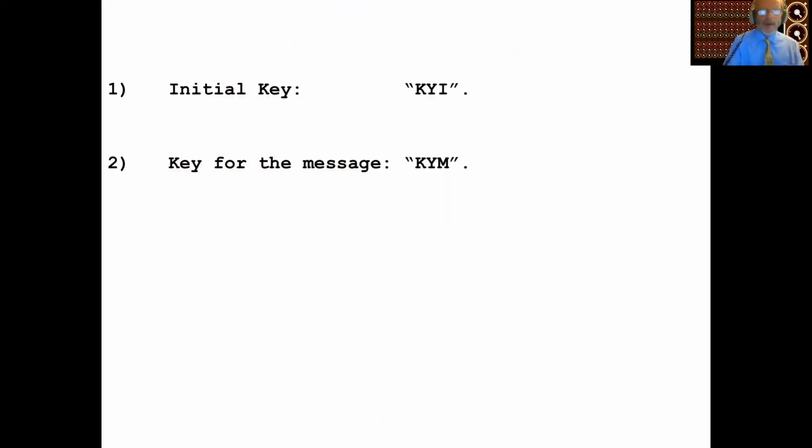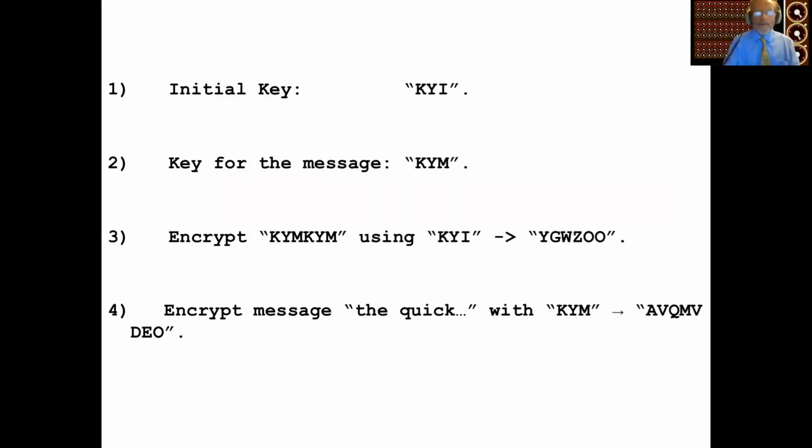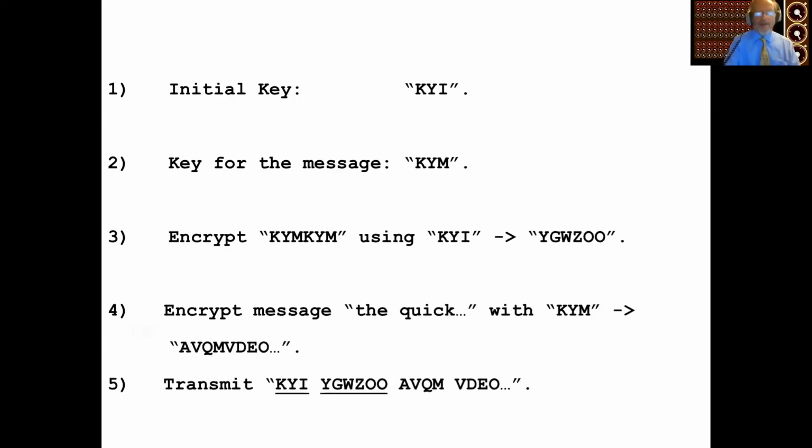Let's say now we're not going to have an initial key, the daily key. We're going to have an initial key which changes for every message. And then we're going to have a second key which changes for every message if it's being used correctly. So we'll have an initial key for this message, which I've denoted as KYI, and a key for the message, which I've denoted as KYM. So once again, we're encrypting KYM twice using KYI, and then we preface the message. Then we encrypt the message using KYM. And then we transmit KYI so that the recipient knows what the initial key was. And the recipient then knows what the encrypted version of the message key was. And then the actual message follows in fully encrypted form.